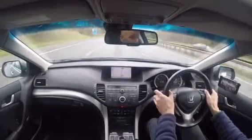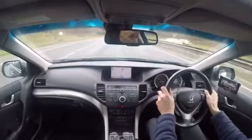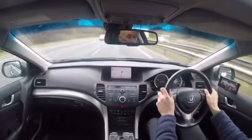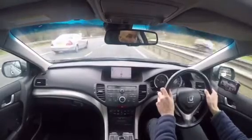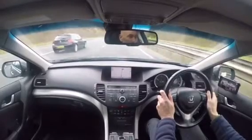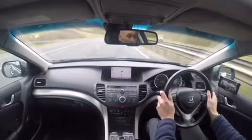It's a beautifully smooth, free revving engine. Starts absolutely on the button. There's no hint of any vibrations that shouldn't be there. The noises it makes are exactly as it should be. It drives like a couple of the very low mileage ones we've had previously. It's a lovely engine. It really does pull absolutely beautifully. Very easy, very refined, and obviously hugely economical.